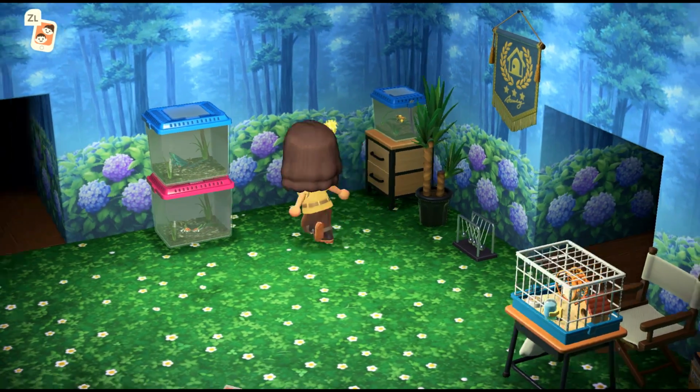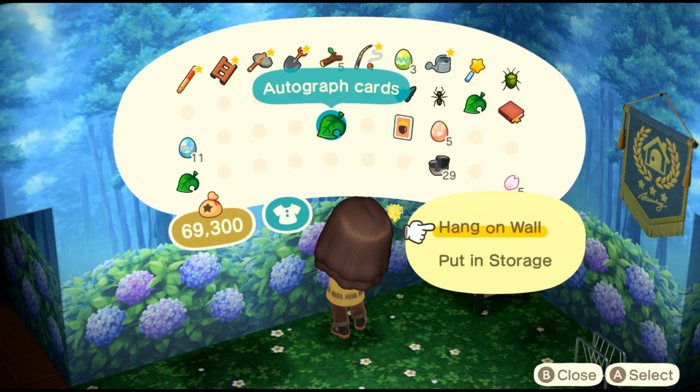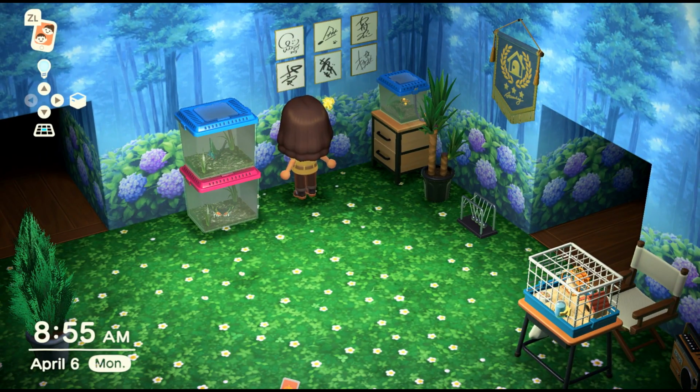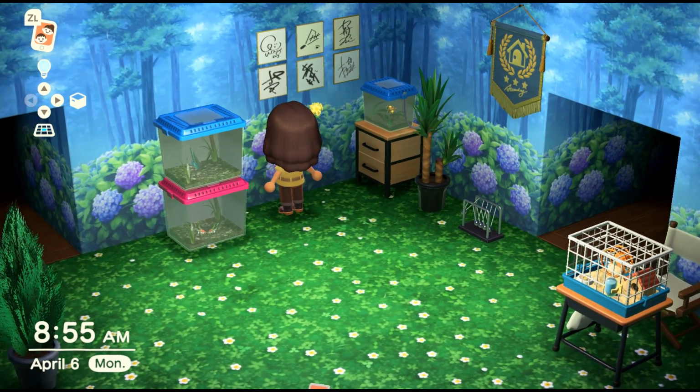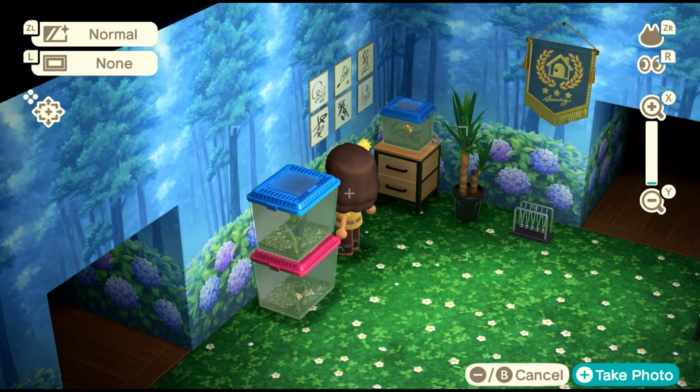Good morning, Twig! Our hamster probably can't wait to have windows. What do the autograph cards look like? Those are actually really cool! Oh, look, there's a little paw print! Like, it's an autograph. Is that an autograph from KK? Hang on here.